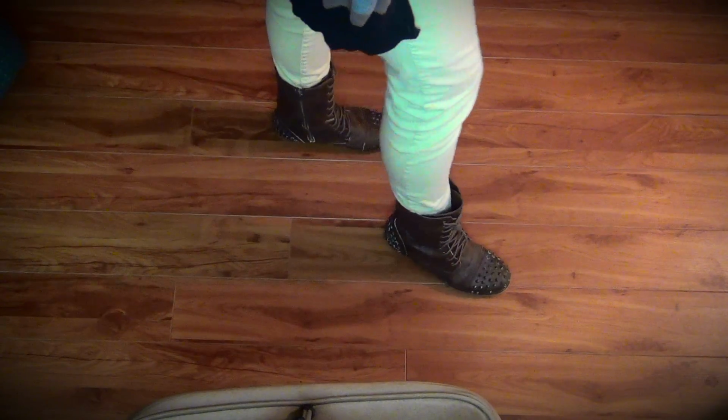I love mixing colors, can't you tell? This outfit is definitely more grunge inspired and also more suitable for fall. I paired it with these spiky boots that I wore almost every single day last fall. I love them.